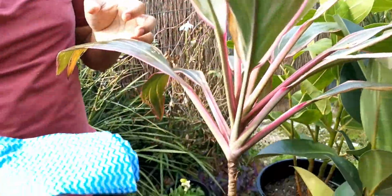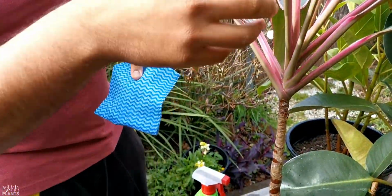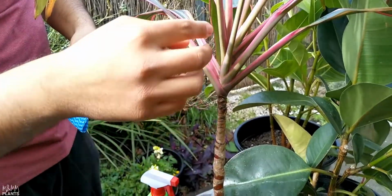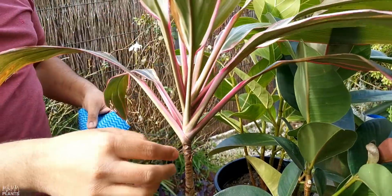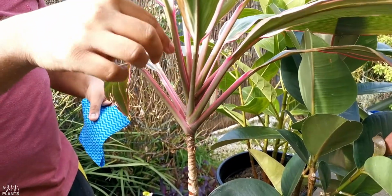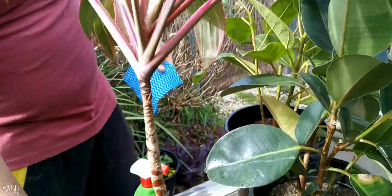So this is the way I like to clean my leaves which are infected, and obviously I will spray the liquid on the stem, especially with these types of plants where it's very easy for the bugs to be hidden and you can't see them. So this is what I would do in such a case.